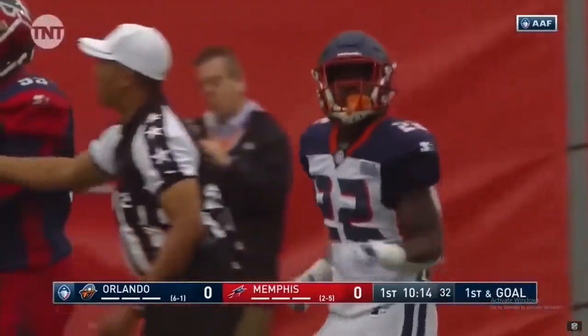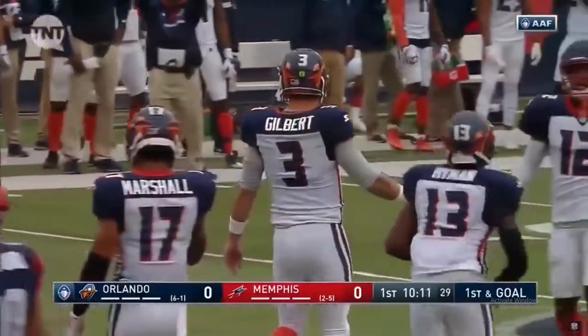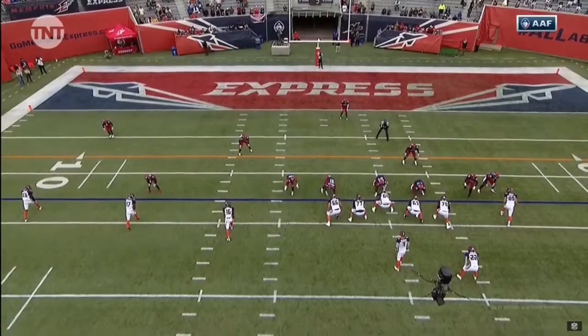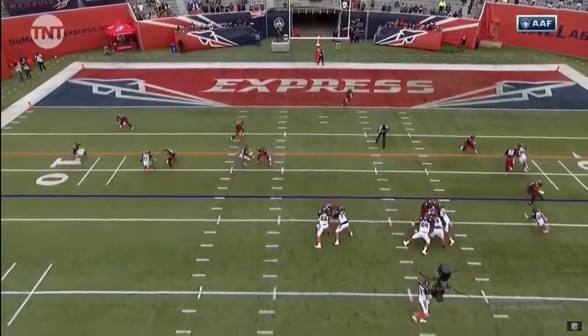The red zone is a place where they really have struggled offensively this year. They've done everything well, but last year a lot better. Watch the time that this route takes. You don't run this route in the NFL in less than 2 seconds because you don't have that much time. Look at the route. It's actually covered.